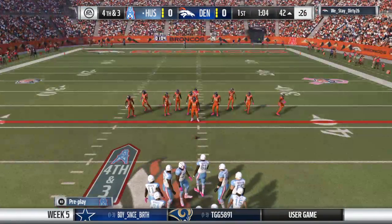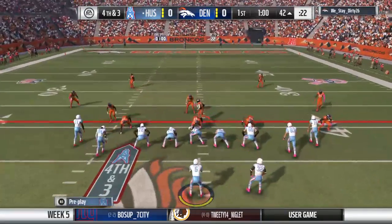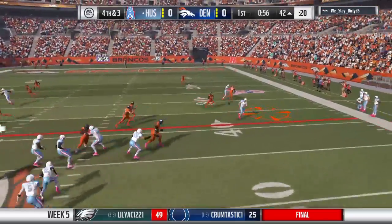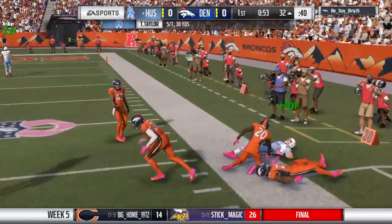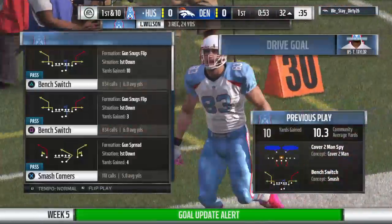Feeling like they're not quite in field goal range yet. They're going to go for it on 4th. Come on, let's go! They're going on 4th down. It's Taylor. And Wilson has it. It'll be a pickup of 10 yards. And on 4th down, they're able to convert and move the sticks.